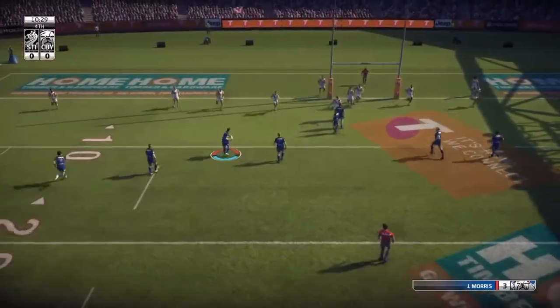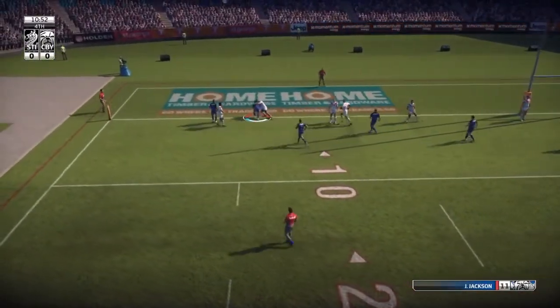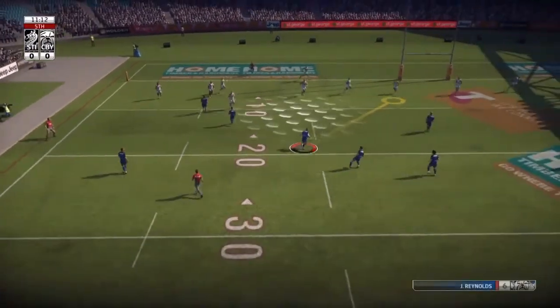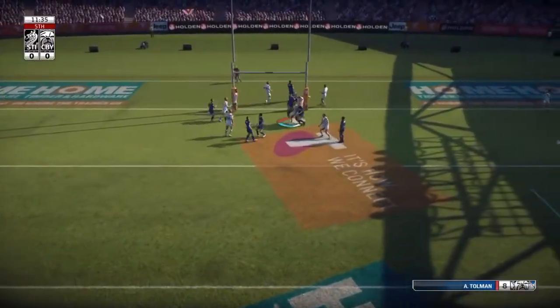So it's the fourth tackle here, off that penalty, and we're attacking the line, driving towards it with Jackson, and we get held up. Fifth and last for us. We go to Reynolds and we're going to put up a high ball here. It's a pretty decent kick, good enough for a back. And we do just that here.